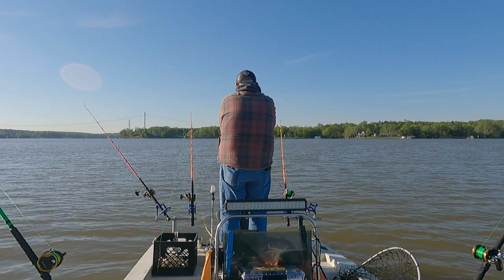Let's do like we always do. All right, guys, that one's gone. Let me get this other one back here. Alright guys, that is a daggum pot belly right there. Look at that belly on that. There's fish number two of the double. So, we're off to a good start minus the anchor rope situation.